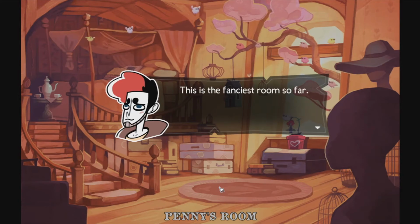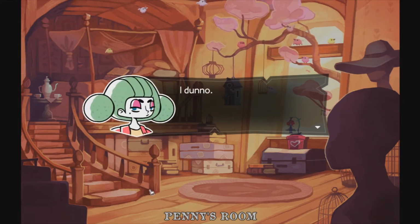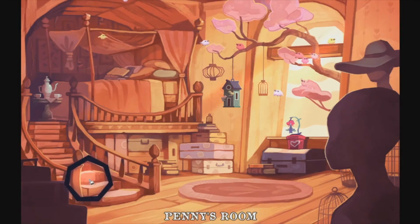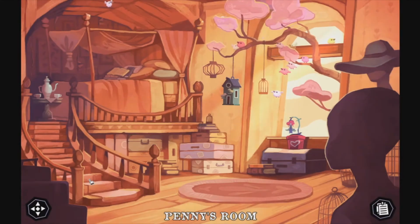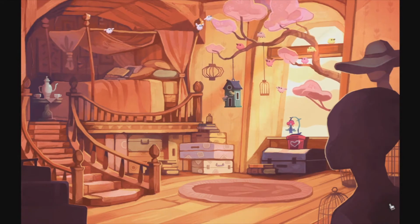This is the fanciest room so far. Too fancy. What does that mean? I don't know. That might be the most pointless staircase I've ever seen. So I can't even investigate the wall? That's kind of weird.